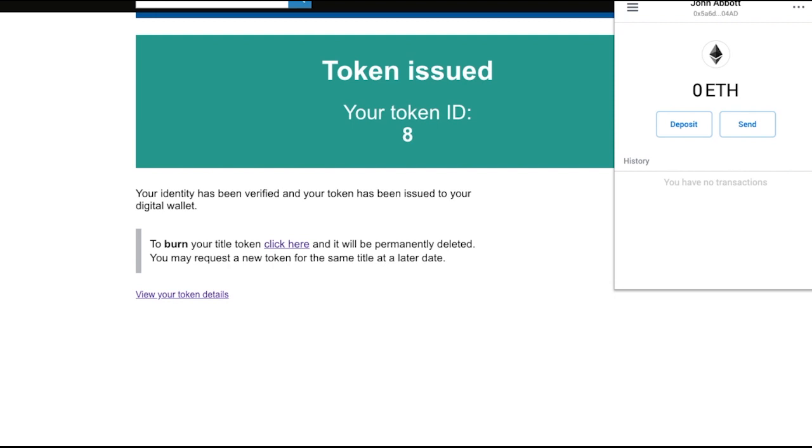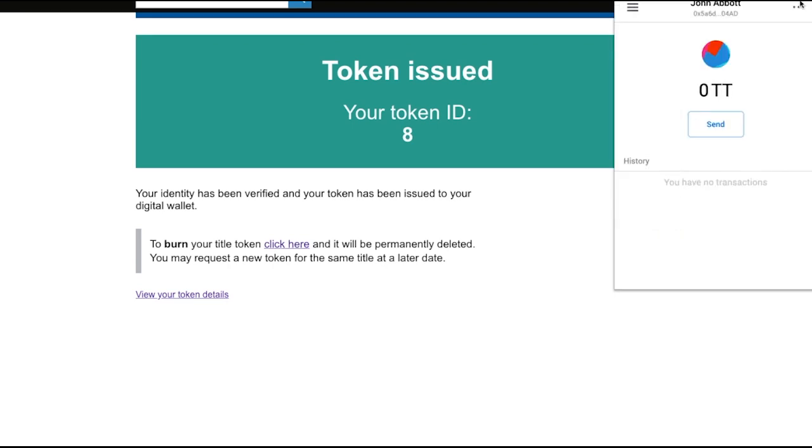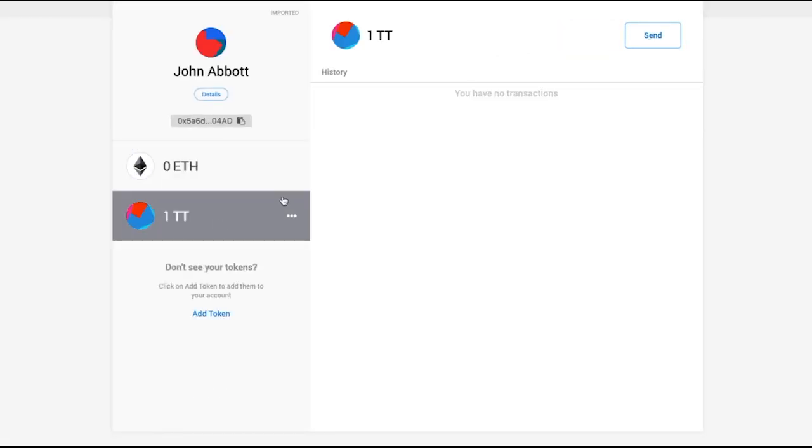Here we see that the title token has been successfully issued, which is also recorded on the blockchain. John's title token is now held in his digital wallet for him to use in the digital marketplaces.